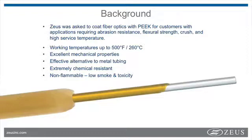When looking at PEEK as a coating for fiber, we find a material that can protect fiber, extend life, and reduce redeployments while still allowing strain, vibration, pressure, and other factors from the environment being sensed to transfer.